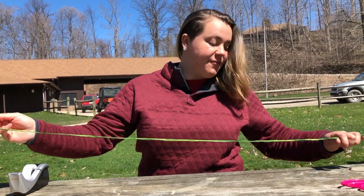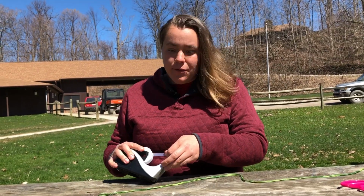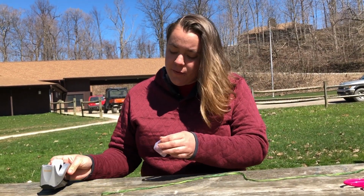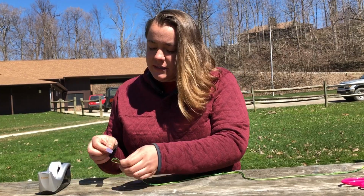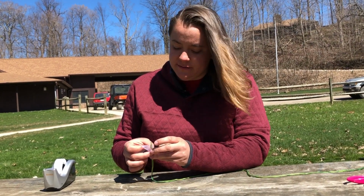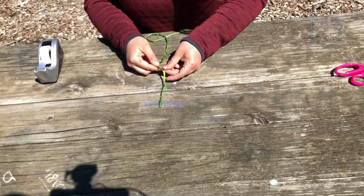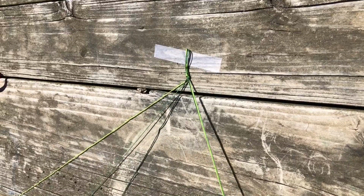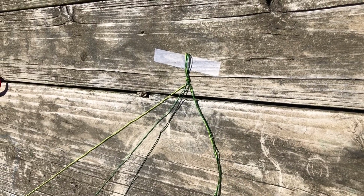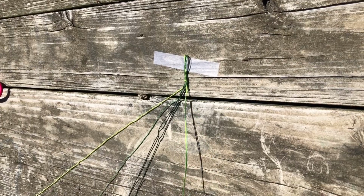Now that we have our string tied and measured out, you want to take a piece of tape or a paper clip or a clipboard and secure your bracelet string to a surface. So with our 6 strands, it's important that we try to keep them organized. And so right now I'm just going to separate the strings, and I'm going to make sure that all the way down to the end of the string does not have any knots in it.